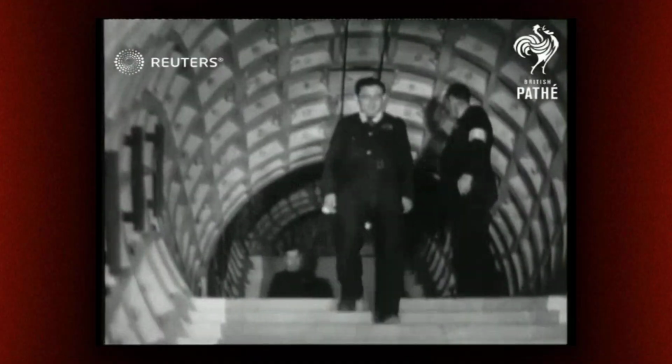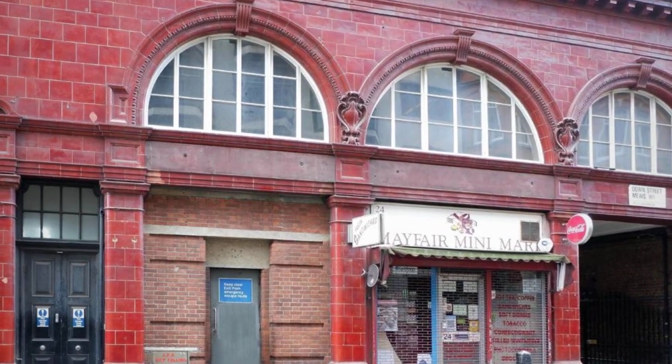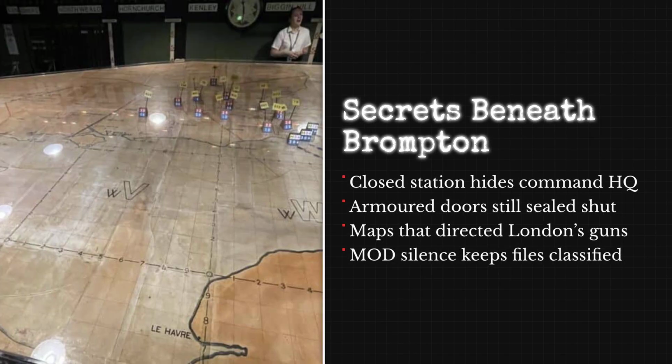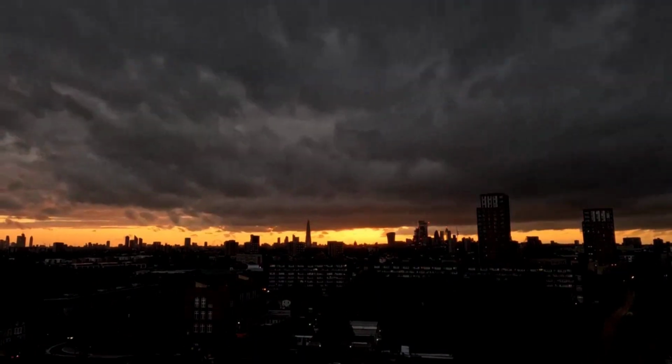Urban explorers who tried to slip inside found their way blocked, not by old locks, but by military police, still patrolling the shadows. On the street above, Brompton Road looks like any other abandoned station. Underground, the traces of war, map rooms, armored doors, and the hush of classified history remain locked away. The city moved on, but the secrets beneath have never been fully released.